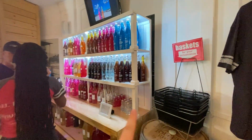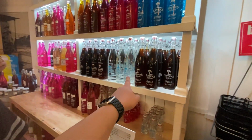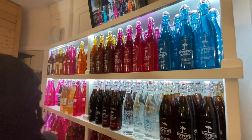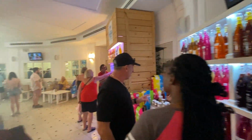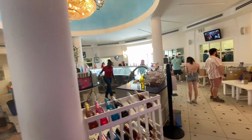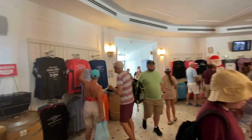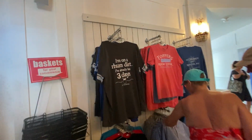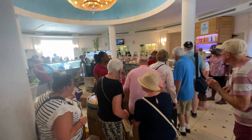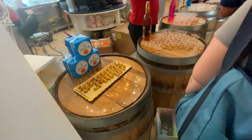So they've got all different types of handmade rum. You've got coconut, spiced, what's that? Caribbean white. You've got white chocolate and raspberry, and it just goes all the way around. You can try a lot of them here as well. And you've got the kitchen area, it's quite busy. T-shirts. I'm on a rum diet. Got some rum cake over there, and then rum shots. That's how they ferment it. Try some of this rum cake, because why not?